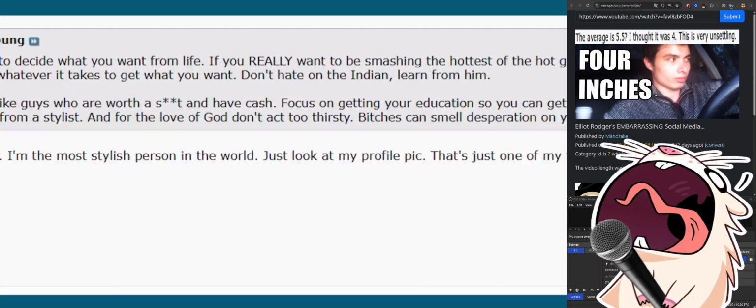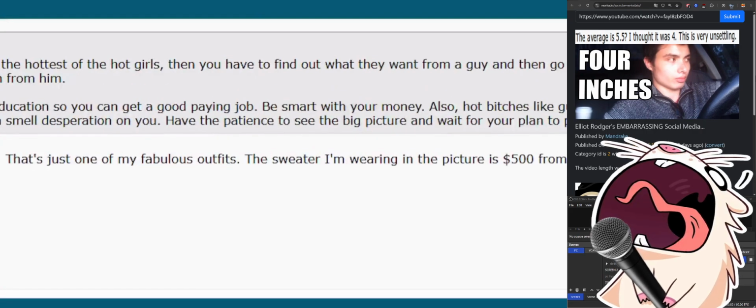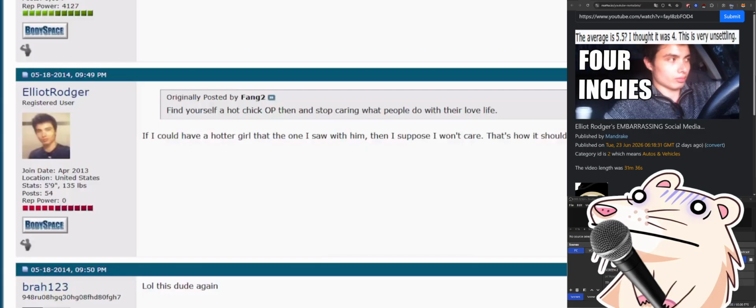Never insult the style of Elliot Rodger. I'm the most stylish person in the world. Look at my profile pic. That's just one of my fabulous outfits. Just put on, wearing the picture, $500 from Neiman Marcus. Find yourself a hot chick, OP, and stop caring what people do with their love life.